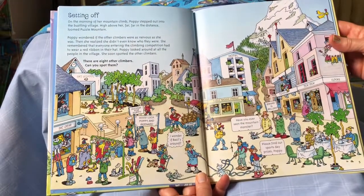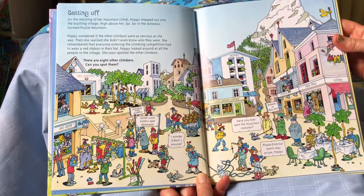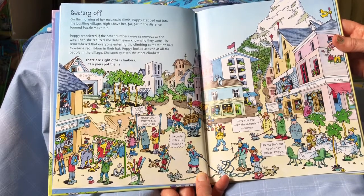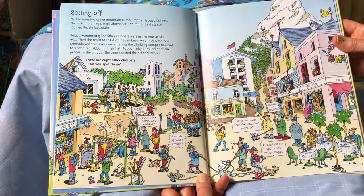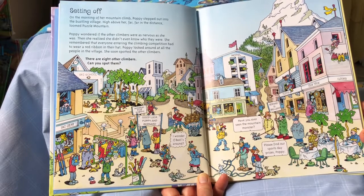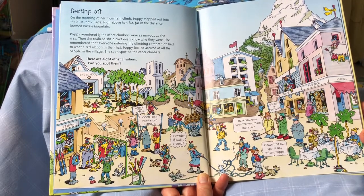Setting off. On the morning of her mountain climb, Poppy stepped out into the bustling village. High above her, far, far in the distance, loomed Puzzle Mountain. Poppy wondered if the other climbers were as nervous as she was. Then she realized she didn't even know who they were. She remembered that everyone entering the climbing competition had to wear a red ribbon in their hat.